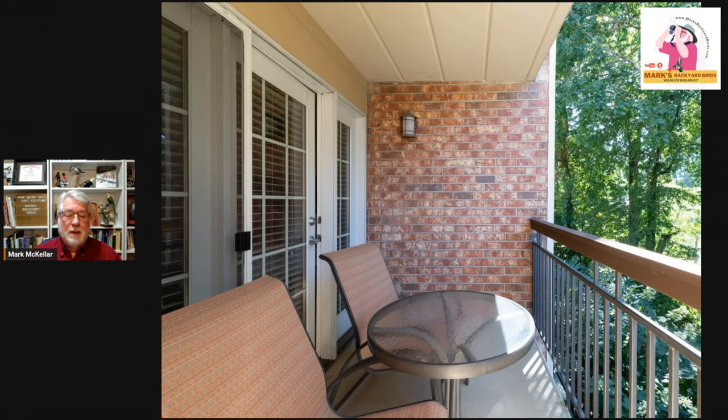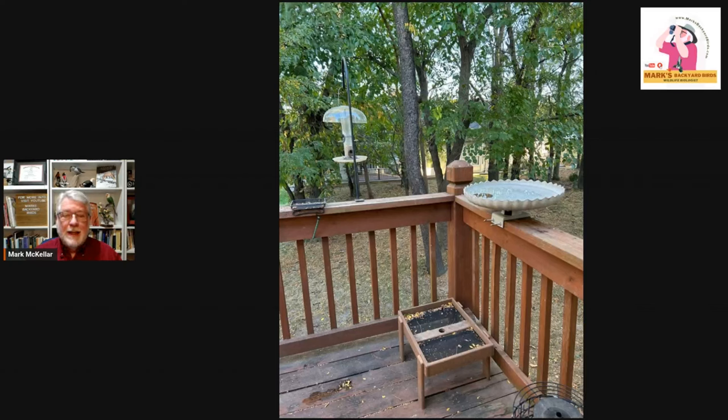And the first slide I'm going to bring up is my deck, a little piece of the corner of my deck, because it shows three ways to present food that we're going to talk about. Remember, food, water, and shelter. Birds are going to find that. If you're on the second floor, you're on the third floor, you'd be amazed at what kind of birds you're going to attract there, especially in an apartment complex situation where there's limited resources to begin with because of all the buildings and the parking lots and things like that. So by providing food and water and a little bit of shelter, you can draw them in.